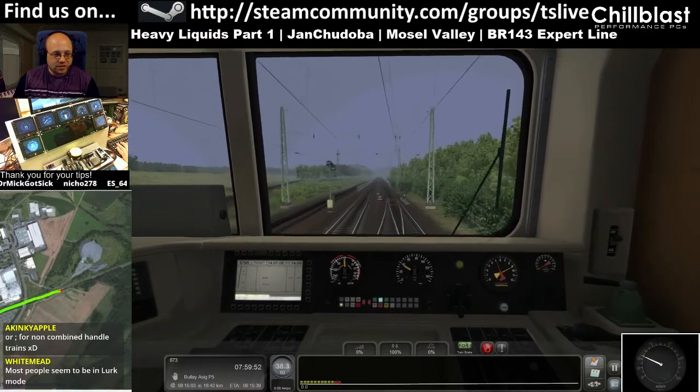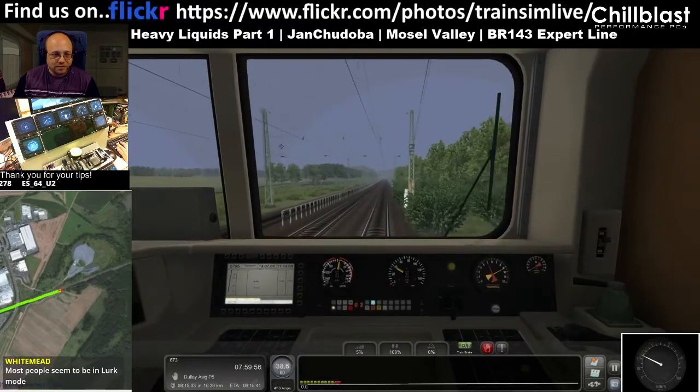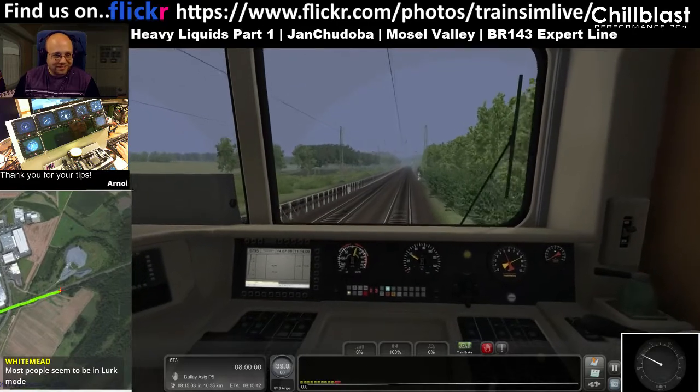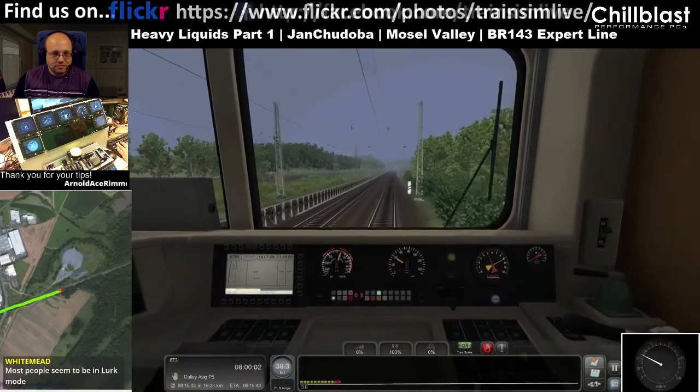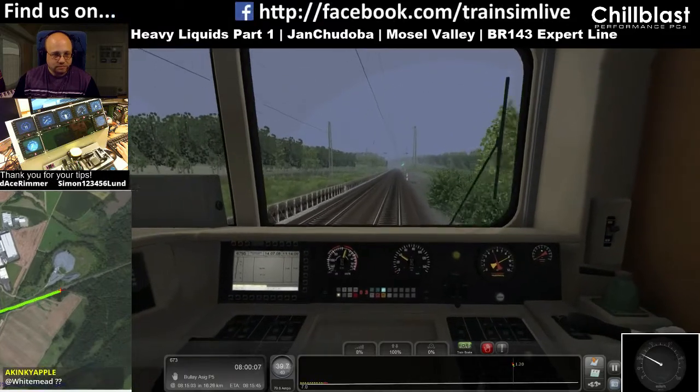Is this a scenario that was messing about yesterday? Yeah, well, this is the loco. This is the same scenario. It wasn't the scenario that was trolling me, though. That's the loco. Amtrak Master, you can upload your scenario this afternoon. Oh, excellent.